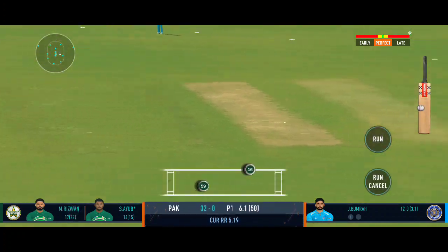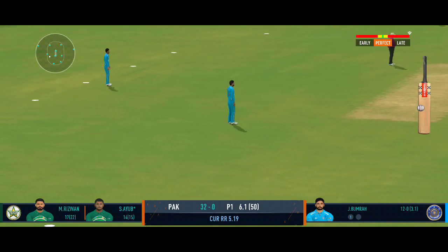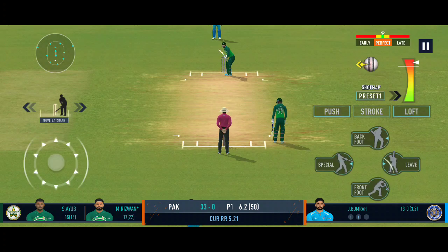Good shot for a single. Good backing up by the fielder. Shows how involved he is in the game. Well, the captain has been very smart with his bowling changes.